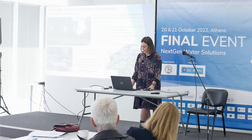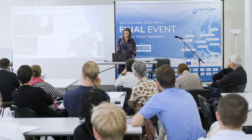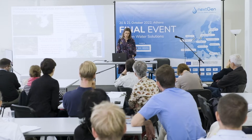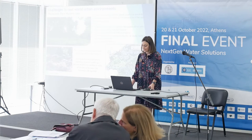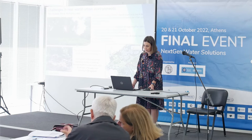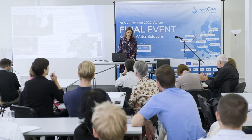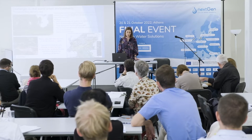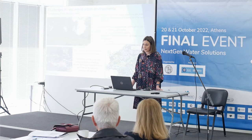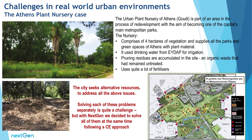the same area, pruning waste had accumulated on the site, forming an organic waste that had remained unused and untreated. This is important because at the same time, in the nursery, of course, they use quite a lot of fertilizers. So the city seeks alternative solutions to address all the above issues. And in NextGen, we decided, instead of looking alone at each one of the solutions, to have them combined at the same time, following a circular economy approach.